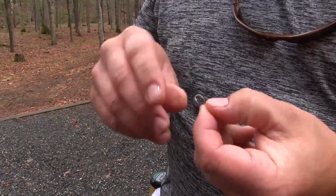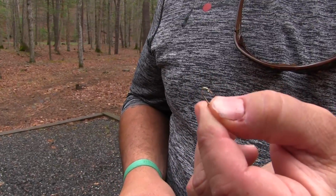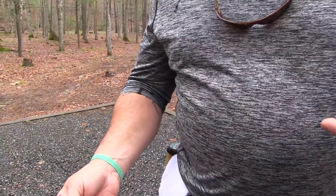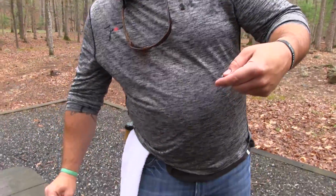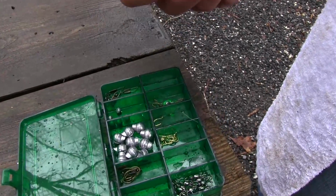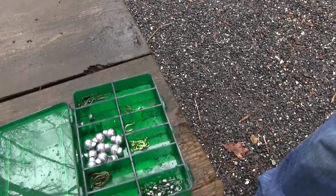We got a number, I believe this is a number 10. They call it a single egg hook, but we're actually putting doubles on there. There's enough room, and I've been using a double. It's a double split shot setup. I've got a small and a medium. Here's your small. Here's your medium.